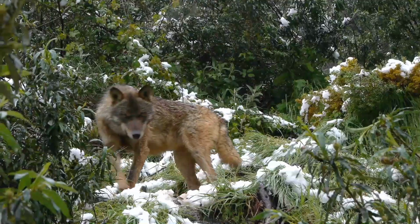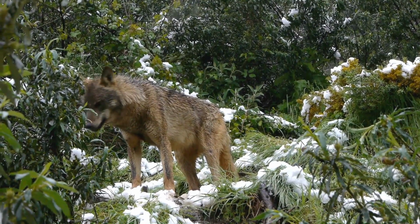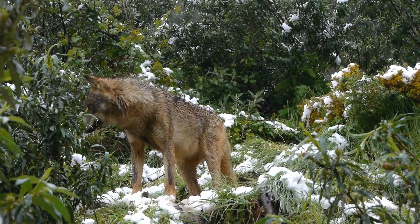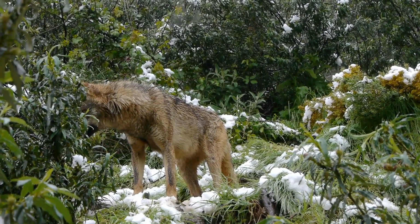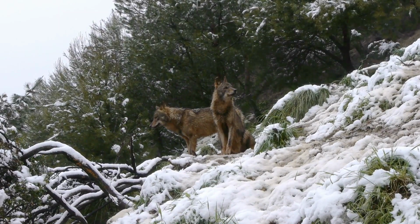Their diet varies according to their ranges. Eurasian wolves commonly prey on medium-sized ungulates like mouflon, chamois, saiga, wild boar, red deer and local livestock. Eurasian wolves will occasionally eat smaller prey such as frogs and hares. They are currently considered as least concern by the IUCN.